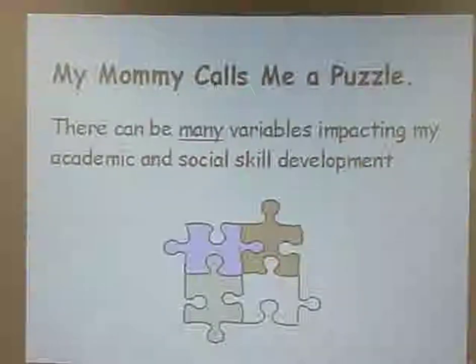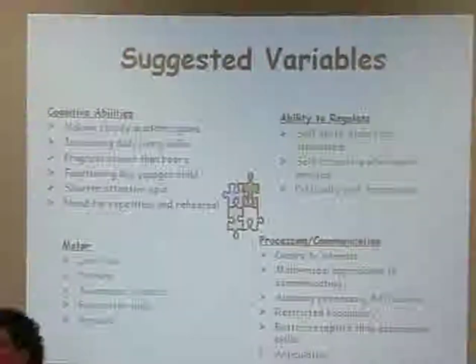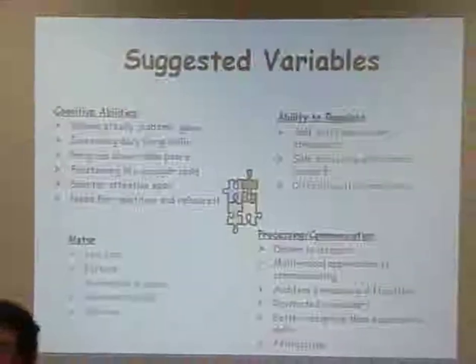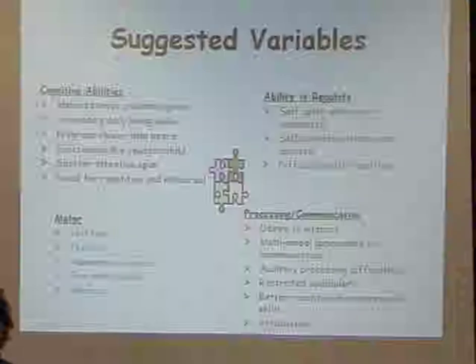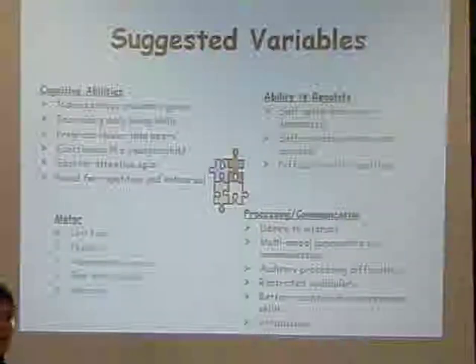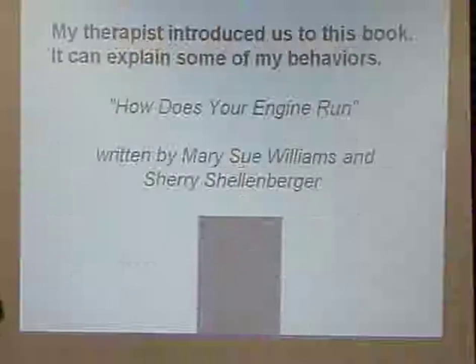And what mom's concerns were is that we not label her just because of her Down syndrome, but mom really had a feeling that there was a lot more going on. And so the puzzle really became her cognitive abilities, her motor abilities, her communication abilities, and the one that mom focused in on a lot was her sensory regulation. And so we wanted to make sure that staff knew that all of those things existed.